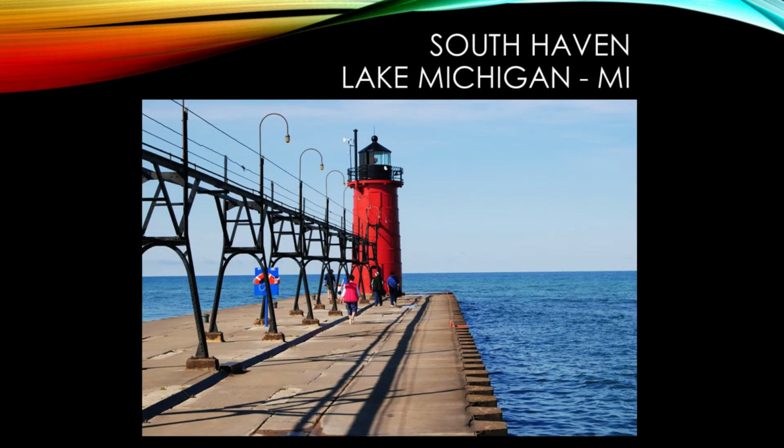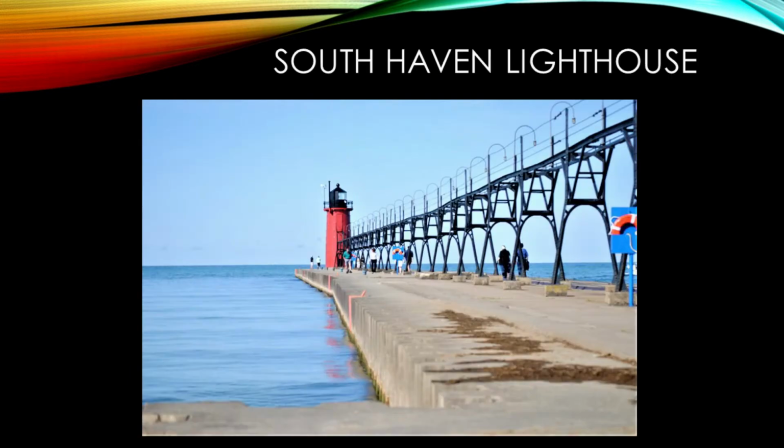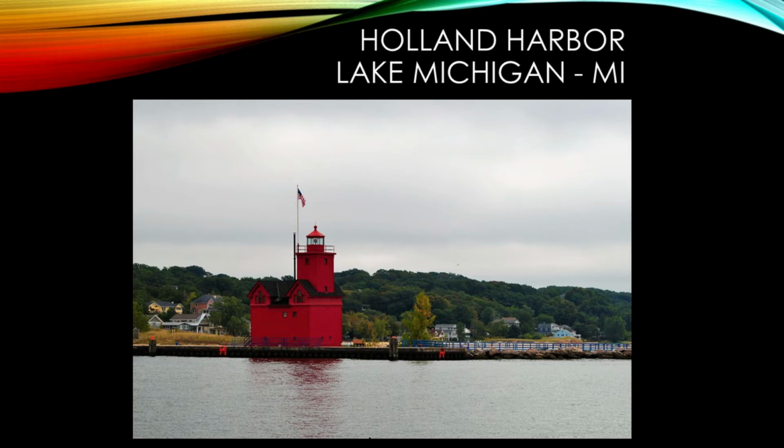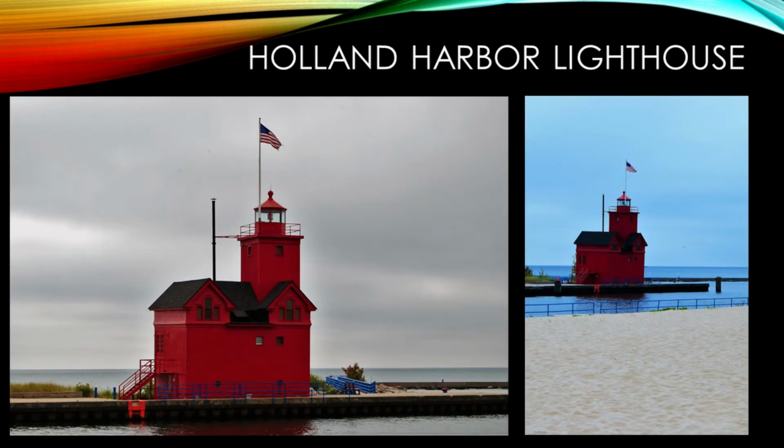In South Haven, a steel lighthouse was put up in 1903 to guide ships into the Black River. The catwalk was extended to 1,200 feet in 1940. Known as Big Red, the structure built in 1907 features a gabled roof which reflects the influence of Dutch immigrants in and around Holland, Michigan.